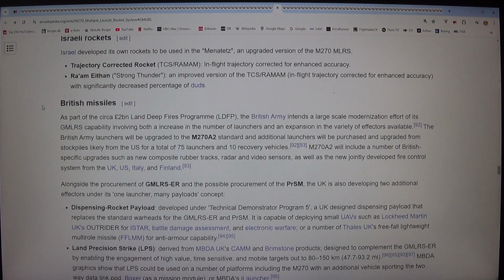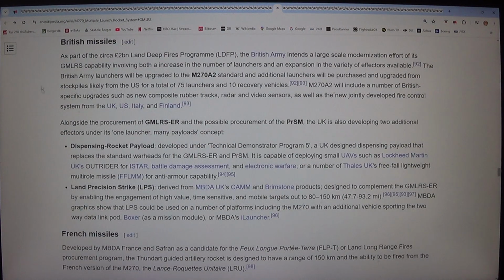British Missiles, edit. As part of the circa £2 billion Land Deep Fires Programme, LDFP, the British Army intends a large-scale modernisation effort of its GMLRS capability involving both an increase in the number of launchers and an expansion in the variety of effectors available. The British Army launchers will be upgraded to the M270A2 standard, and additional launchers will be purchased and upgraded from stockpiles likely from the US for a total of 75 launchers and 10 recovery vehicles.